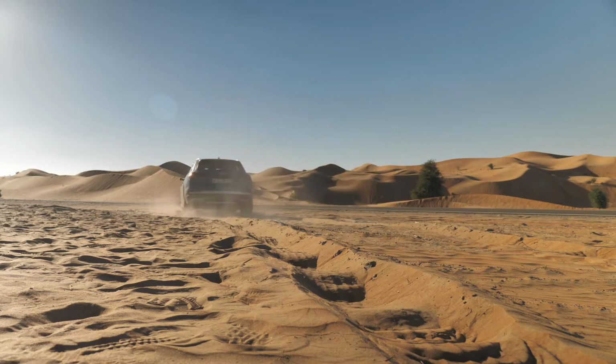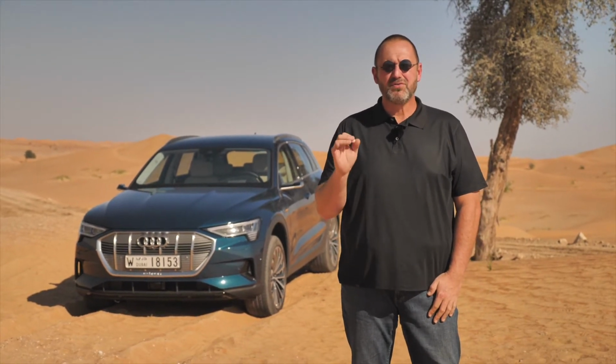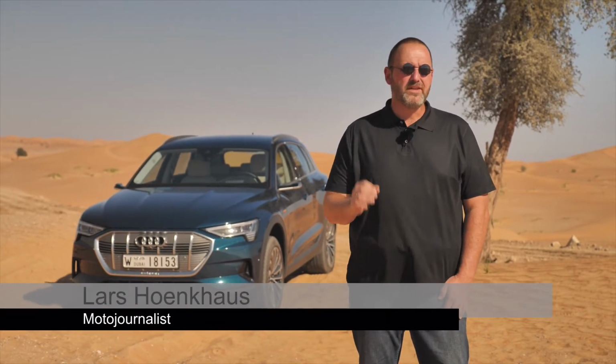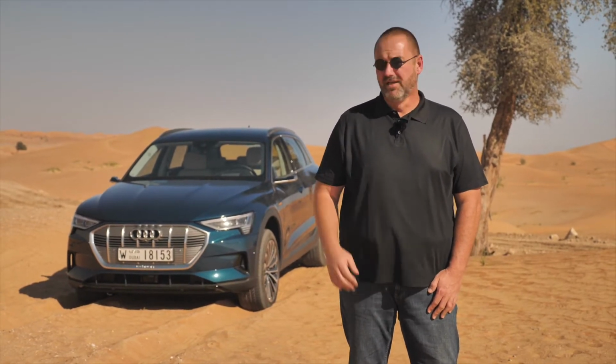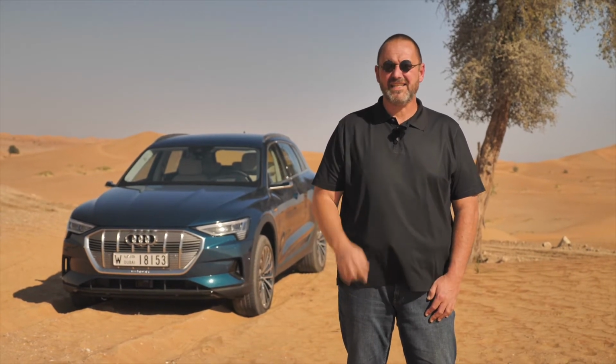E-mobility is getting more and more important, and now Audi is presenting the first e-production car, the Audi e-tron. They promise more than 400 kilometers of maximum range and up to 300 kilowatts of maximum power. What that car delivers, how it drives, and if we could really reach that distance, let's find out now.